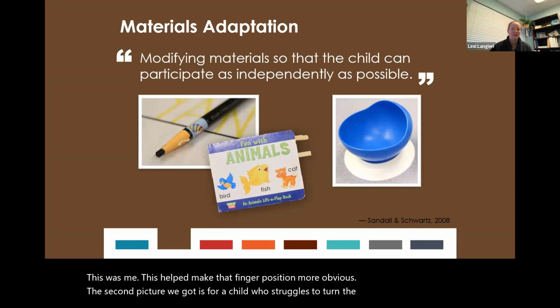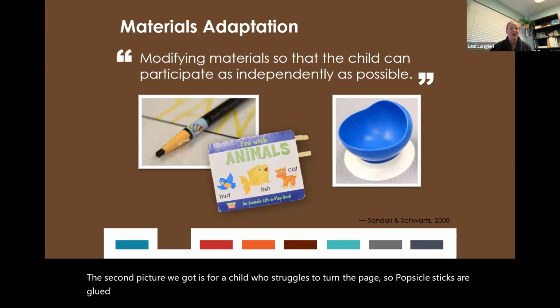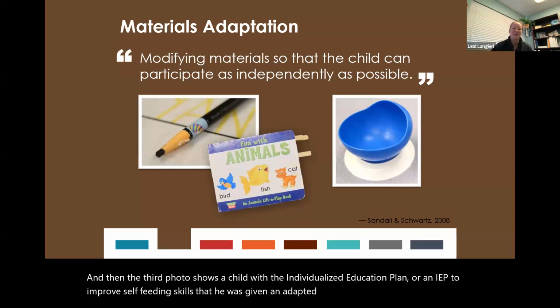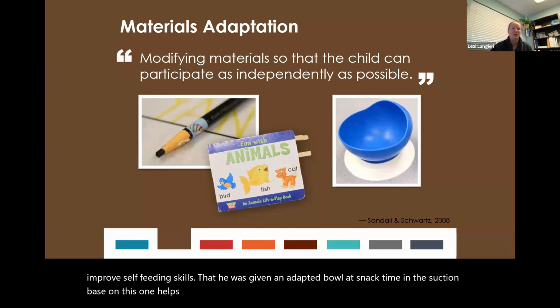The second picture we've got is for a child who struggles to turn the page. So popsicle sticks are glued to the pages, and that helps to make them easier to turn. And then the third photo shows a child with an individualized education plan, or an IEP, to improve self-feeding skills. So he was given an adapted bowl at snack time. And the suction base on this one helps keep the bowl in place while he learns to manage his utensils.